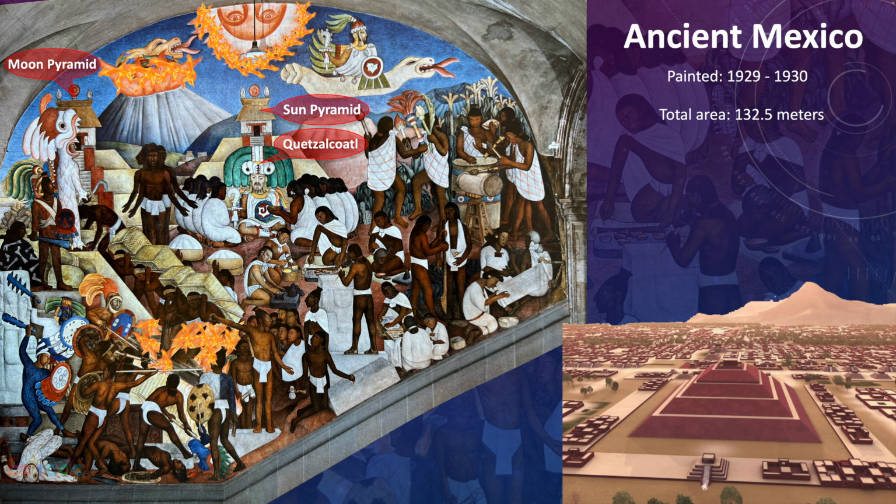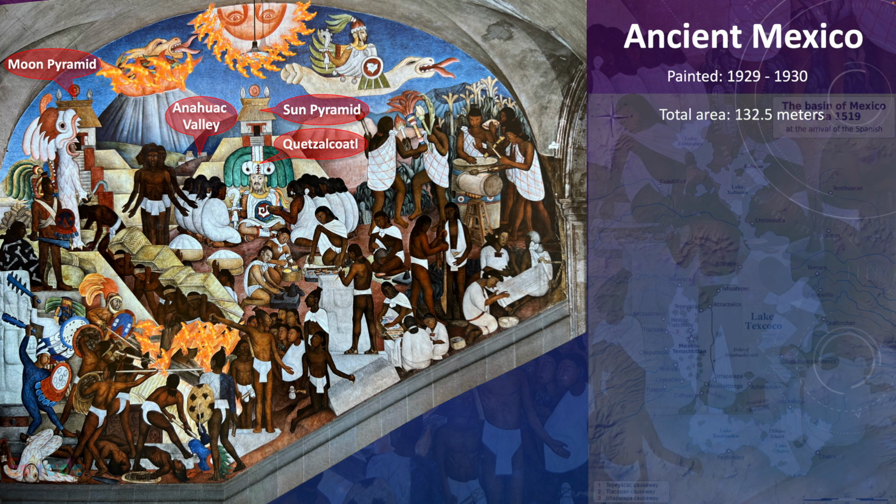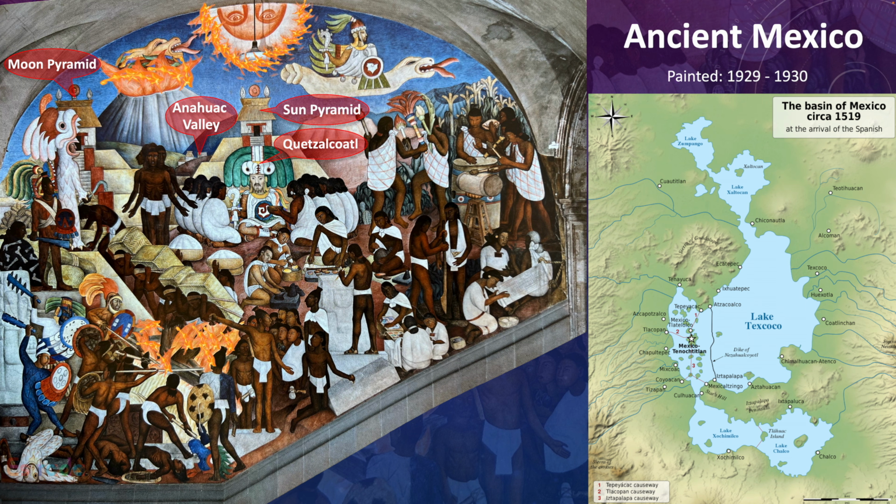Teotihuacan's pyramids of the sun and the moon stand in the valley behind Quetzalcoatl. Teotihuacan was one of the largest and greatest urban centers in Mesoamerica, especially northern Mesoamerica, but its influence spread as far as Central America. The mural also appears to show the valley of Anahuac in central Mexico, where the Mexica ruled.